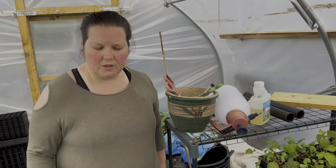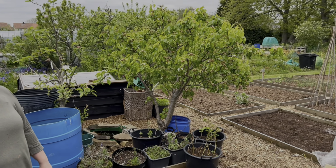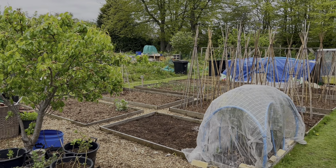We'll just move on to our final plot now, which is 5B, and this is where we've got quite a number of other vegetable beds, but also the greenhouse, and that's where it's all happening at the moment. There's lots of crops in there that are growing in preparation to go out in mid-May. We're now over on 5B, and there's not an amazing amount going on here yet. There is a bit of fruit at this end of the plot, and that's looking good.